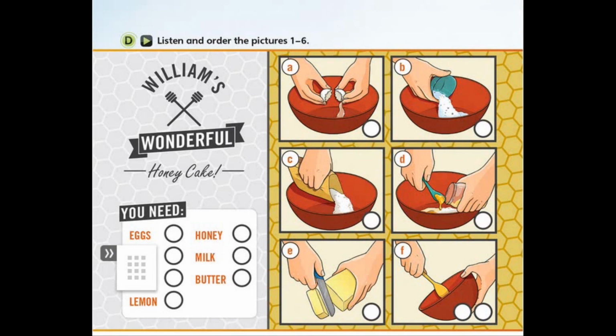Some people add carrots before they put the cake into the oven. That might sound really strange, but carrots taste great in cakes. You cook the cake for half an hour. Enjoy!